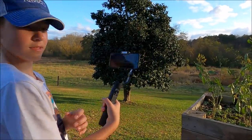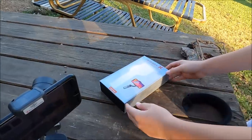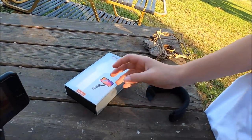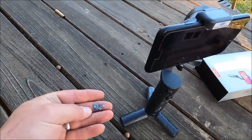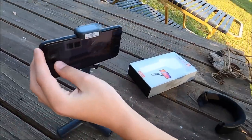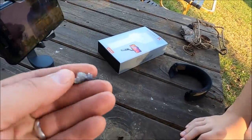Let's go do something else. I'm going to be playing with that. I forgot to tell you something else. I just tripped over a bucket of monkeys. What is that? That is a piece of lead. How did that get up here on the porch? Or on the deck? That's a vicious ricochet right there. That's why you don't shoot rocks.